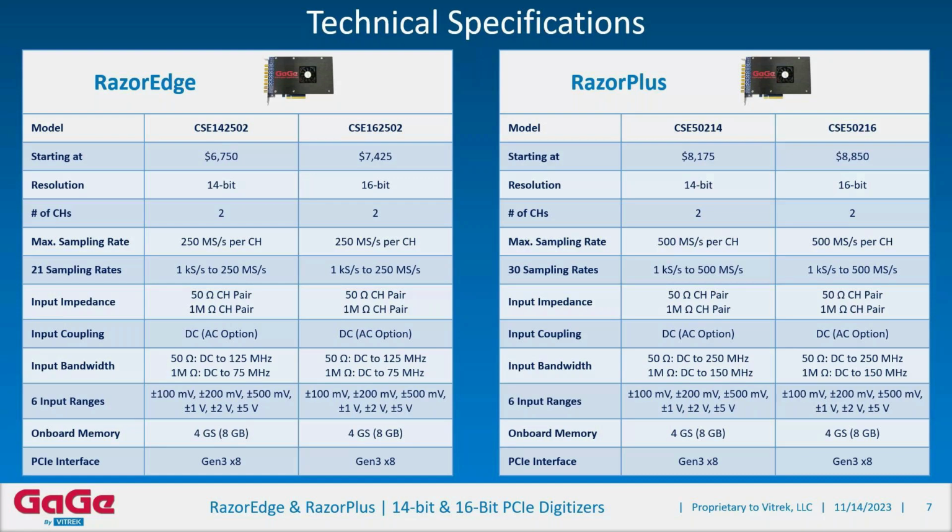It features the same six software selectable input ranges, the same 4 gigasamples or 8 gigabytes of onboard memory, and the same PCI Express Gen 3x8 interface, fully capable of sustaining the faster maximum streaming rate of 2 gigabytes per second, with this model featuring two channels at the maximum 500 megasamples per second per channel. The RazorPlus is competitively priced starting at $8,175 for the 14-bit model or $8,850 for the 16-bit model.